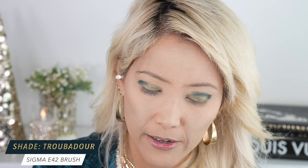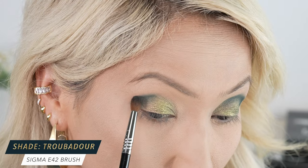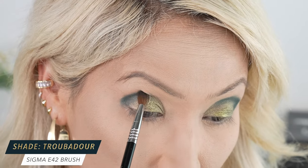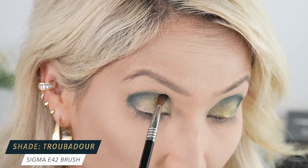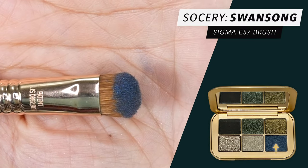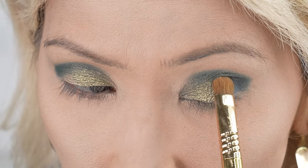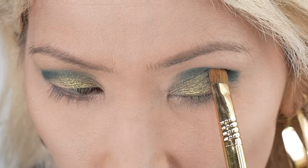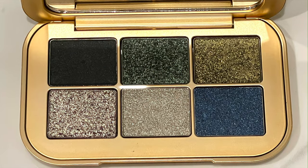We're gonna take this Sigma E42, I'm gonna go back into that deep, seamless matte green, and we're just gonna start blending that. And don't worry, I'm gonna clean all that up in just a second. I just wanna place this pigment in there, and then I will do all the cleaning later. More patting motions. Okay, we got a little messy there. Let's take this little Sigma E57, because it is more of a flat brush. This is just a travel one. It's more densely packed. I'm gonna pop that one right there. Oh yeah, see? I'm gonna take this one right there, and I'll clean up the other stuff later.